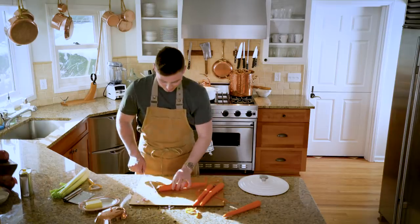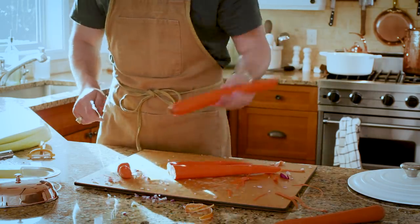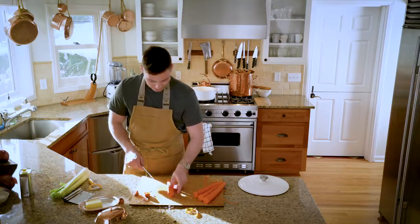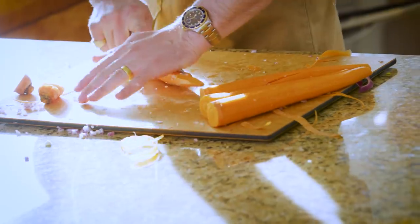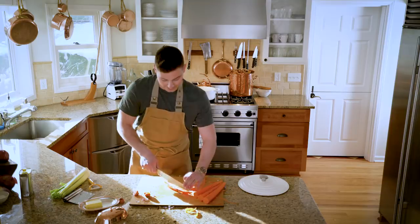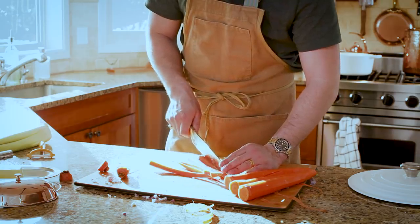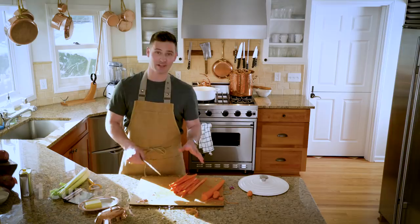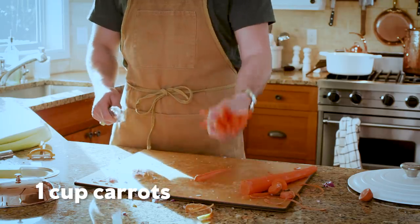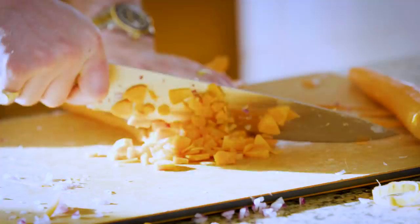Now we're gonna chop up our carrots and our celery. We're gonna cut off these ends of the carrots. Now I'm just gonna go straight down the middle. Watch your fingers. And then I'm just gonna break it up again and just repeat this, because we're gonna dice up these carrots. We wanna get them really nice and fine. We don't want any big chunks of carrots in our bolognese. So we're gonna put in 1 cup of carrots. So I've got these nice and chopped. Now I'm gonna mince them even more. Just chop them right up, nice and fine.